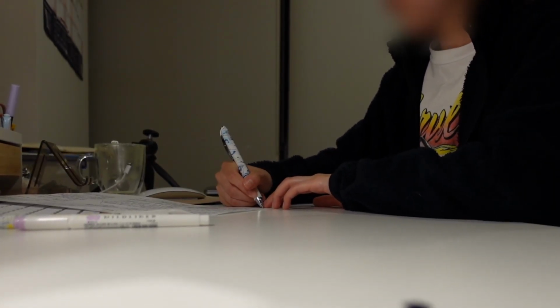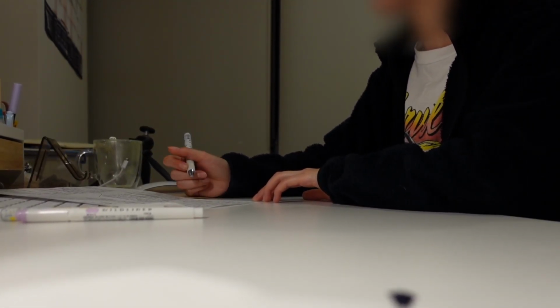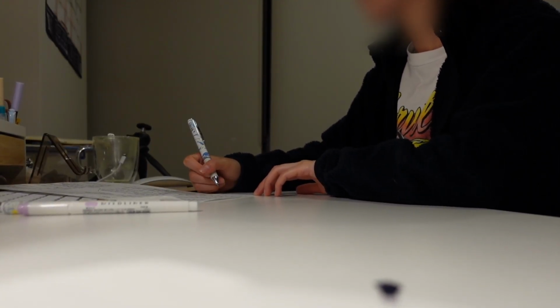As you can see, I stayed up that night and continued making the mind maps, but I do like to make the mind maps first and then do the practice questions after, so it's like another round of revision.